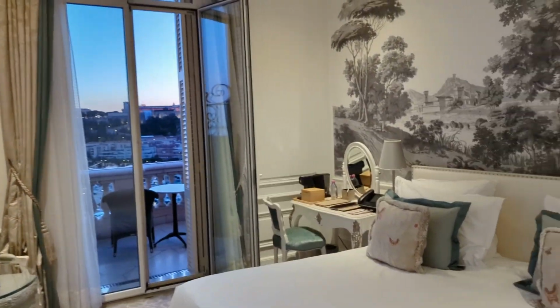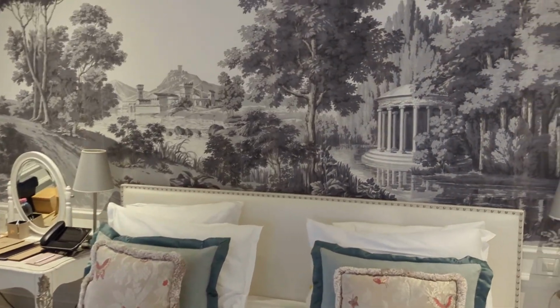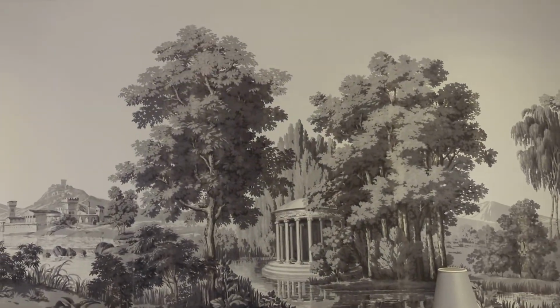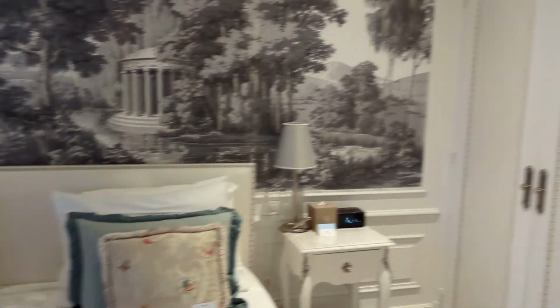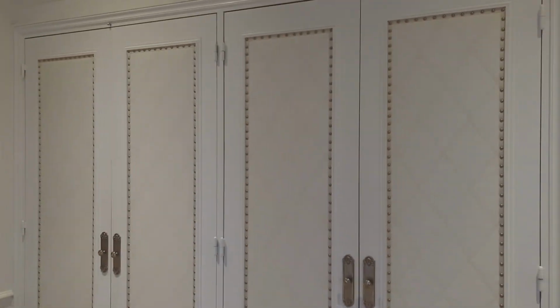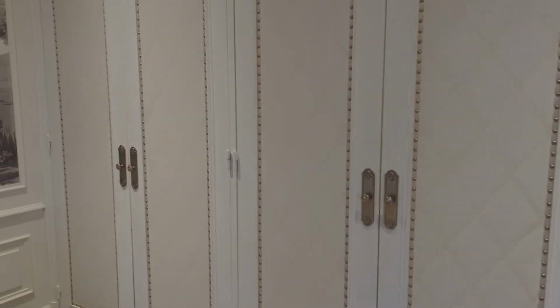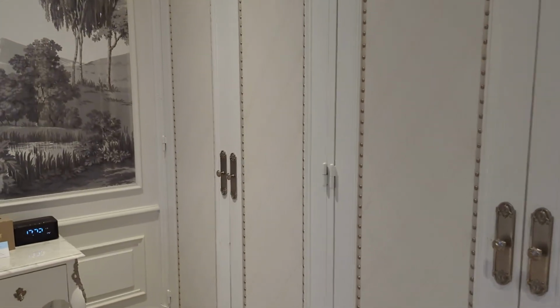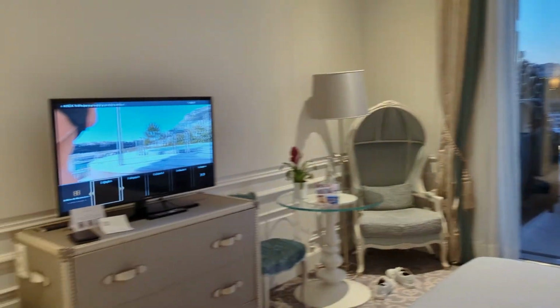I wanted to film this immediately after I checked in because it's about to get dark and the view is amazing. You've got this very picturesque mural as a backdrop to the headrest. A good amount of storage there. Obviously, Monaco gets super wealthy people staying there, so I'm sure they make good use of all of that wardrobe space because there are lots of fancy shops just around the corner.